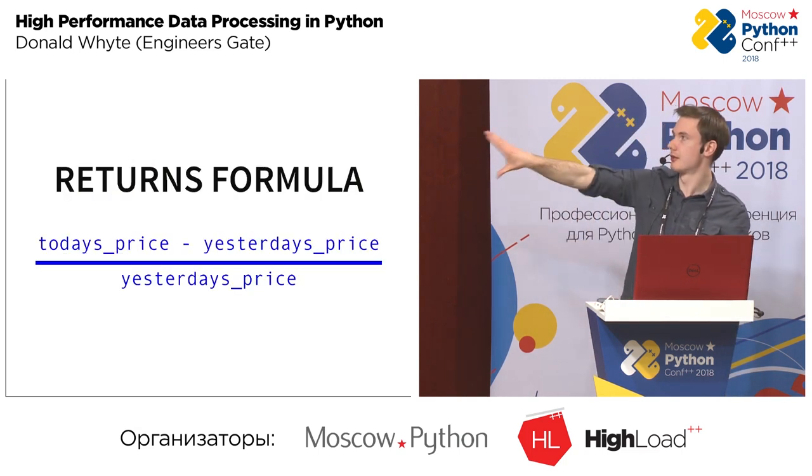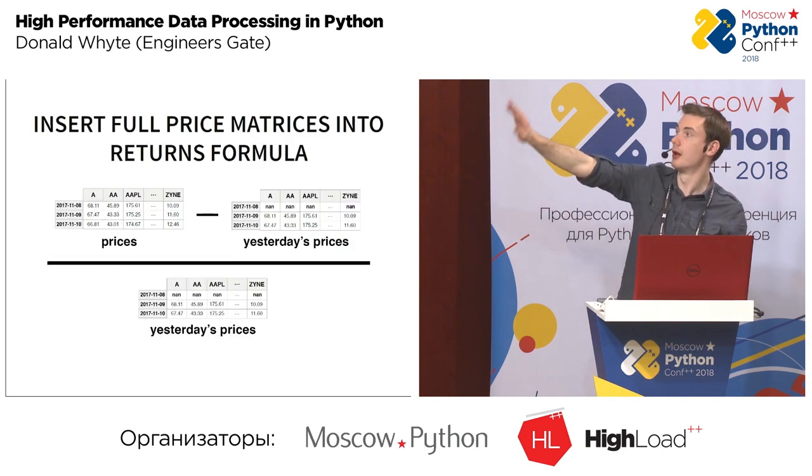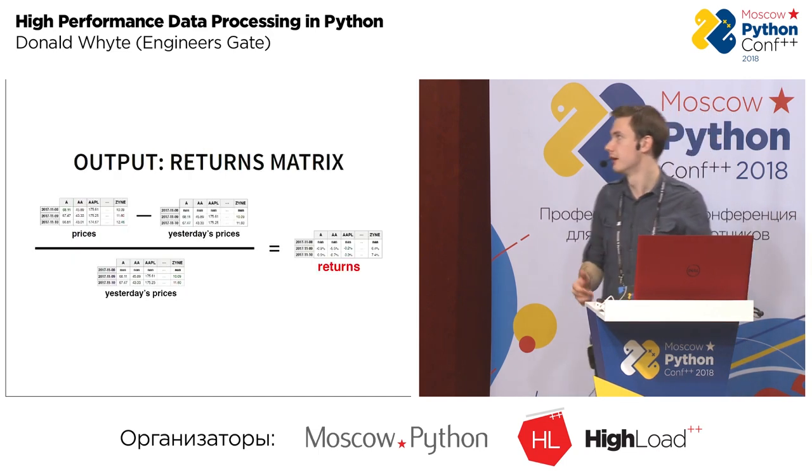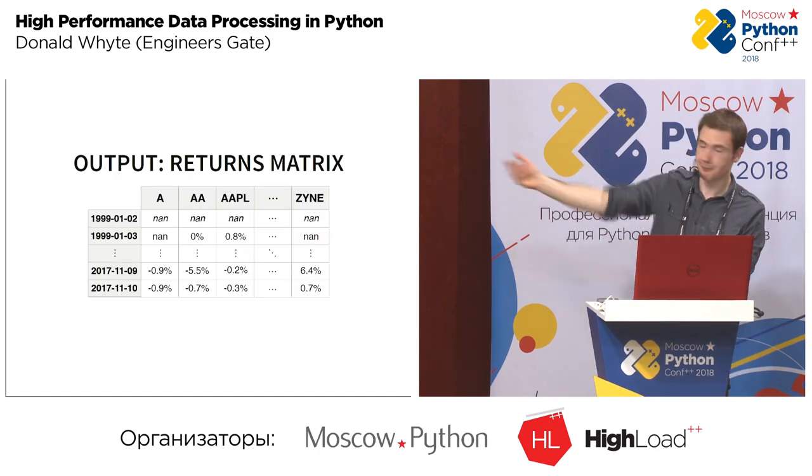So it just looks like this. Today's price minus yesterday's price is the today's price matrix minus the yesterday's price matrix. And it all just works magically. And that gives us our returns matrix that we want.